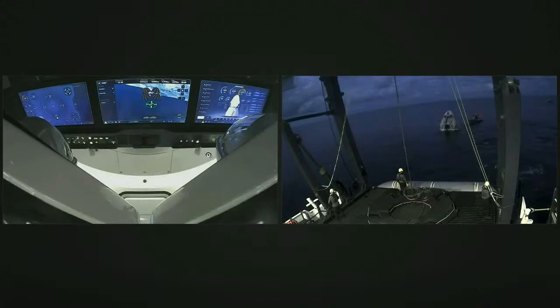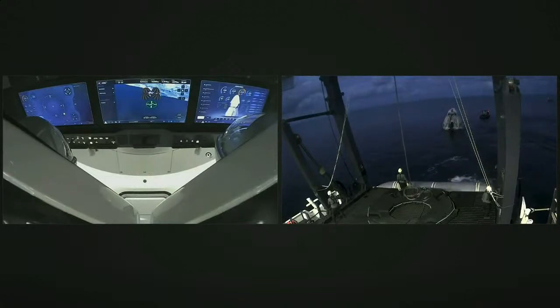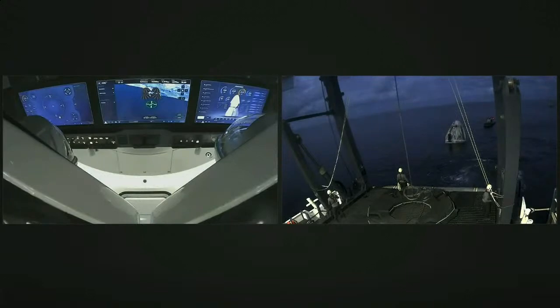We'll take care of everything else. We can see that the gap between the Ghost Searcher boat and Dragon is starting to close. We are expecting to hoist Dragon out of the water and again put it on that nest that you see on the bottom middle of your screen in a few minutes here.